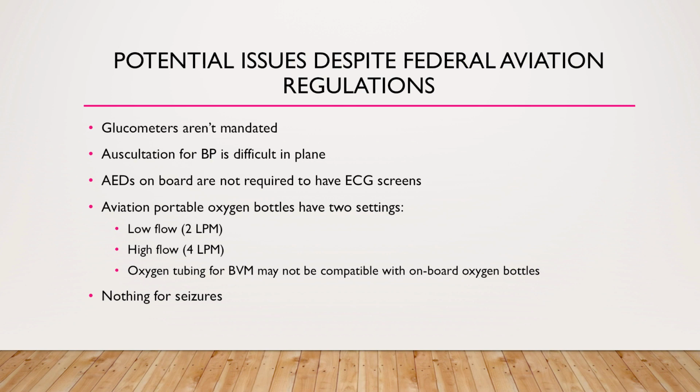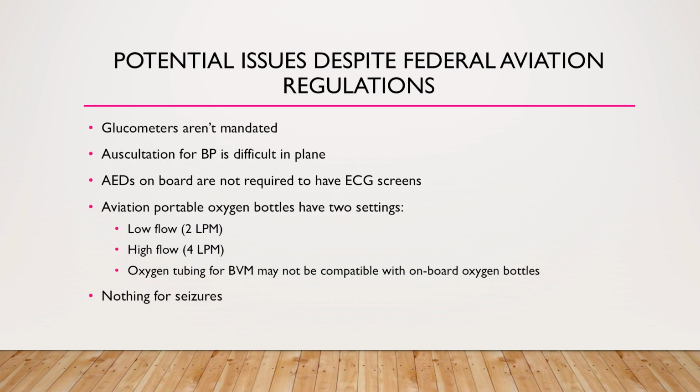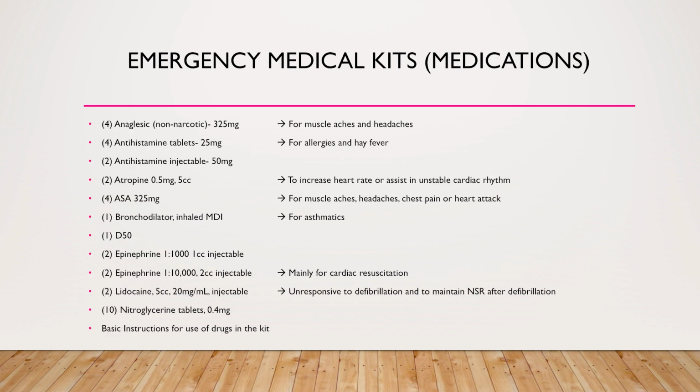And then if you remember from the meds, there was really nothing in terms of any benzos or anything for seizures, so you may not be able to break a seizure either. Now again, this is the FAA's requirement. Some airlines go ahead and supplement this and get their own stuff too. So some airlines buy their own meds or their own packs. So you may actually have more meds than this, but this is the only required thing. So if they don't have anything else, this is what they will have.